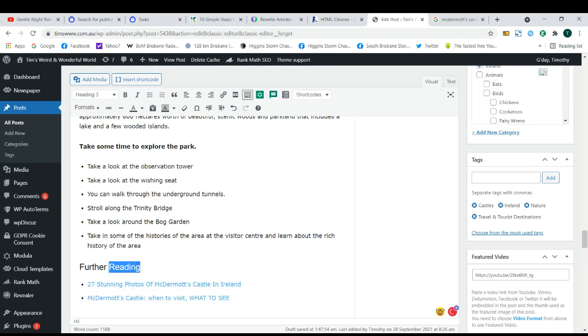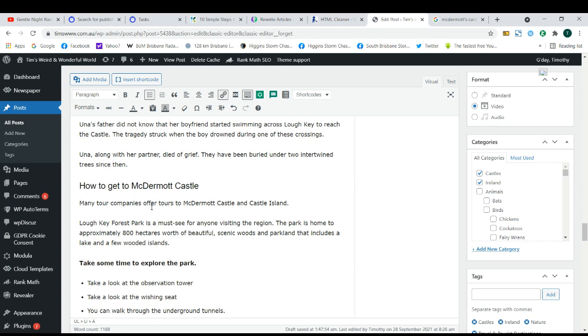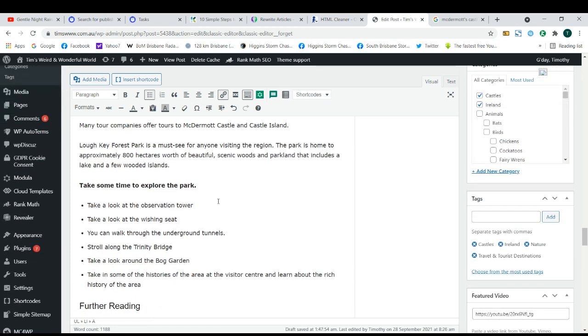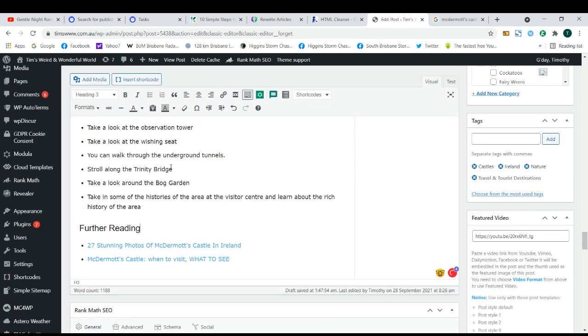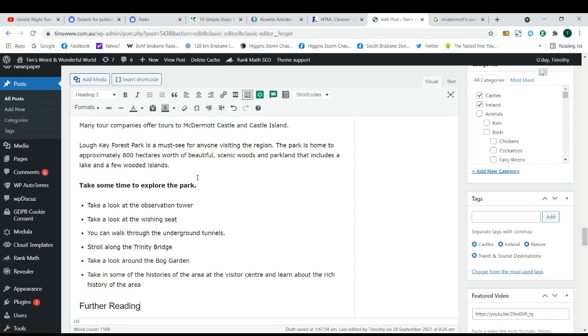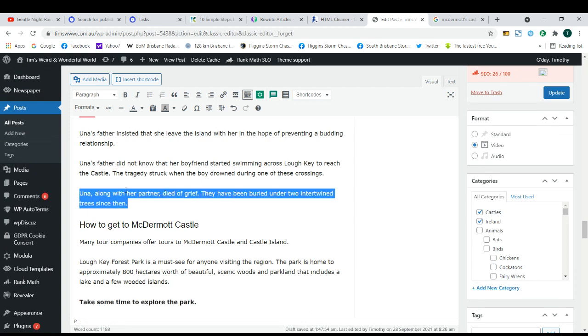You know, like I've put in further reading and then a couple of links. Another thing you can do is just type in sources, and then, if you've rewritten text from another blog post, put in a link to the websites that you got the information from. That is really important because basically you're backing up what you're writing about.